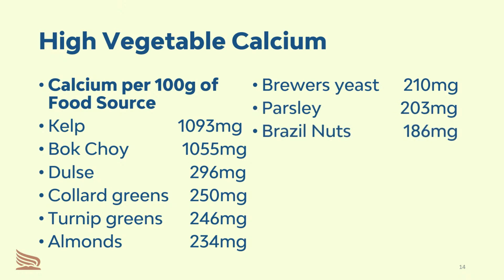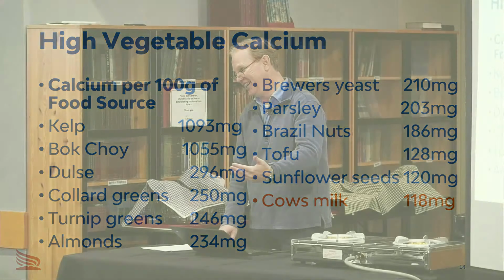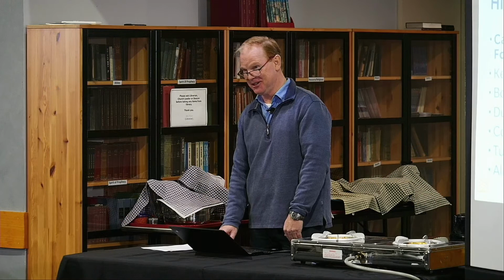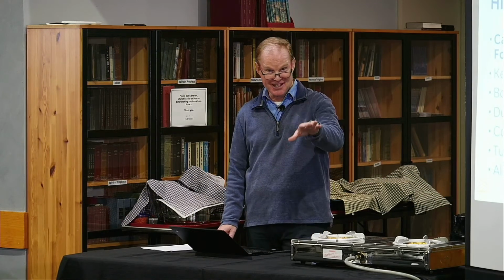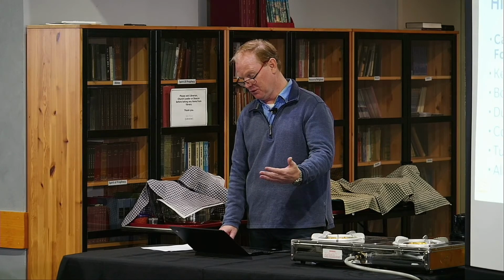Brazil nuts, 186 milligrams of calcium. Tofu is 128 milligrams. We have sunflower seeds at 120 milligrams. And last on our list, in terms of calcium, I'm going to throw in here cow's milk, all right? 118 milligrams. So you're told to consume more, and yet it's the lowest on this list of sources of calcium. That's the worst for you.